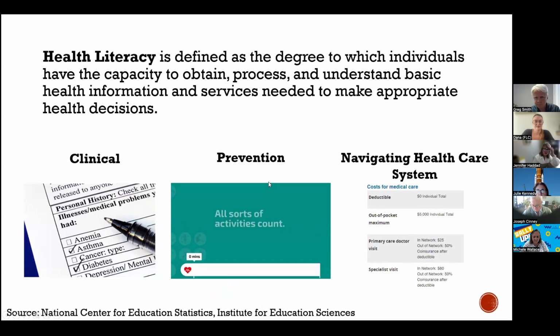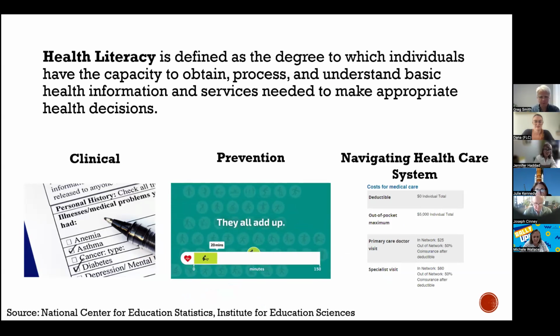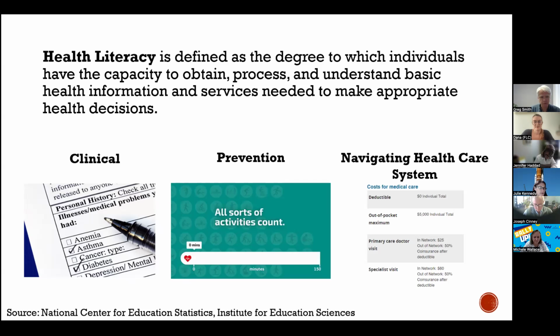Okay, so health literacy. We go with the definition that is commonly used through the National Center for Education Statistics, that health literacy is defined as the degree to which individuals have capacity to obtain, process, and understand basic health information and services needed to make appropriate health decisions.